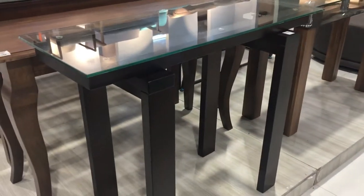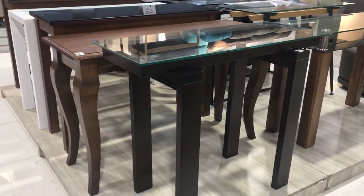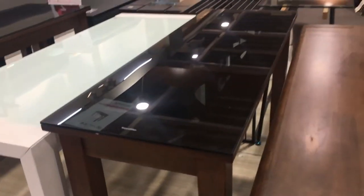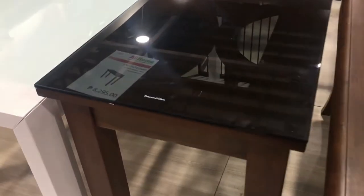So, we are here now sa second floor. Madaming console table na pagpipilian dito. They have glass console table and meron ding made of wood. So, pili lang tayo ng babagay sa house namin.